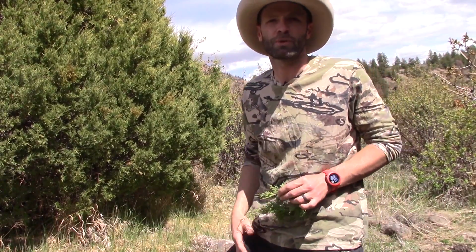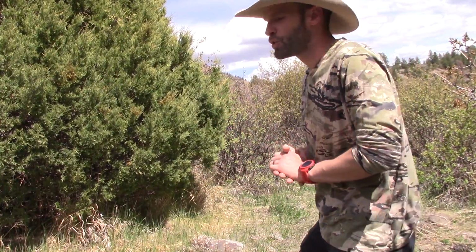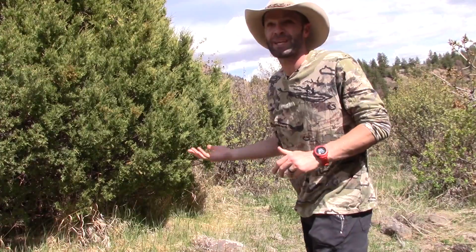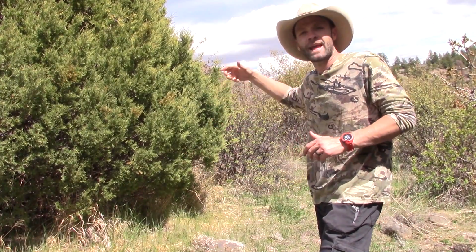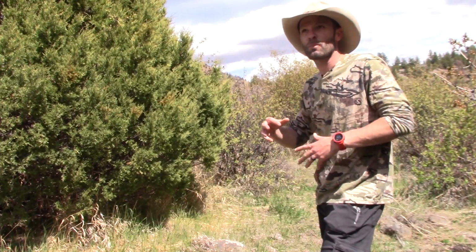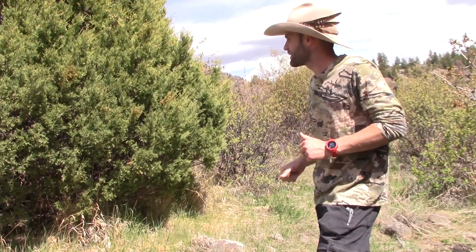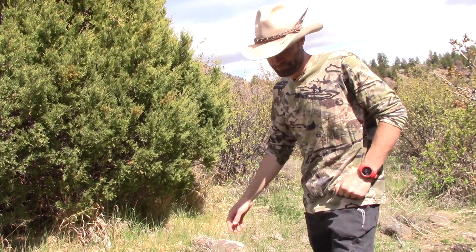So anyways, the other thing, I think I mentioned it, you'll actually hear juniper referred to as PJ, and what they're talking about is pinyon pine and juniper, okay? And so pinyon pines are usually more sparse than the juniper. Usually these juniper trees are what's dominating what people call PJ.